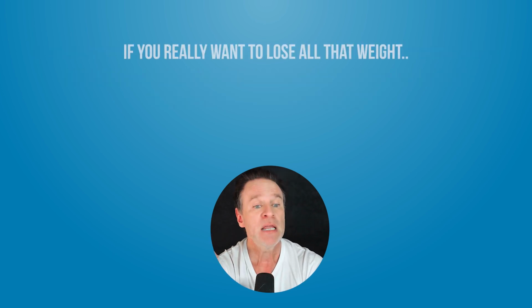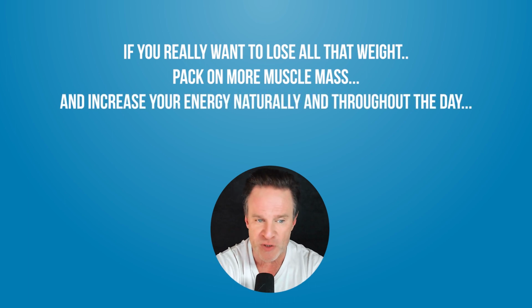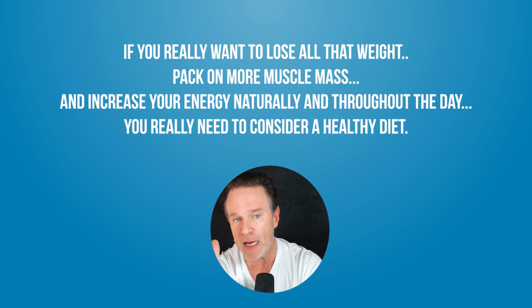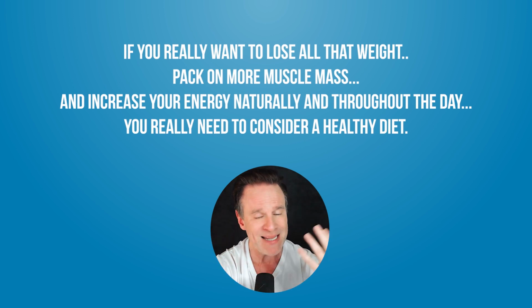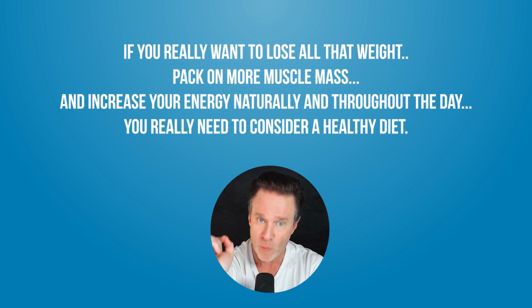Look at this. If you really want to lose all that weight... pack on more muscle mass... and increase your energy naturally throughout the day... you really need to consider a healthy diet. Okay, so right there, just all commas gone, ellipses in place. Now, we're going to get to the editing of the words in a moment, so don't freak out. But let's look at another way to do this, and that's actually with periods, actually 1 period. And this is a technique that dates back to the days of print ads.